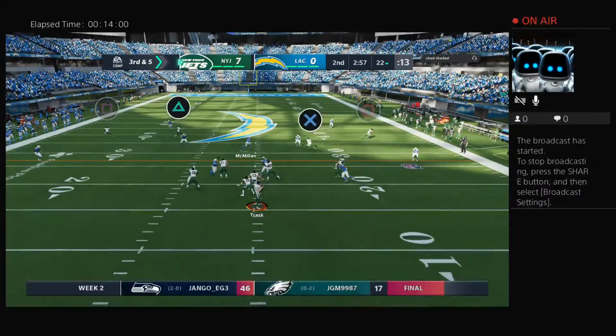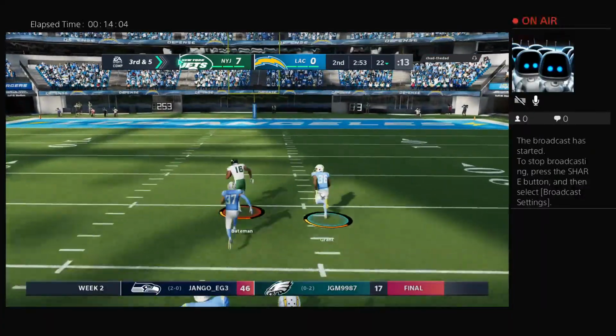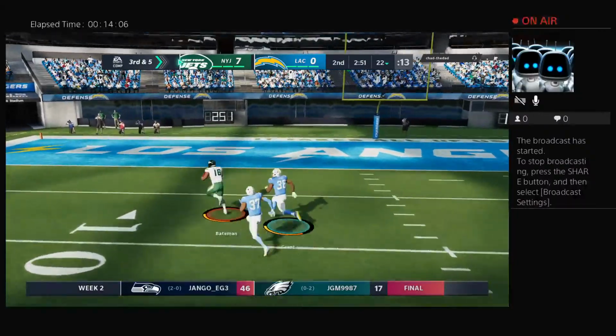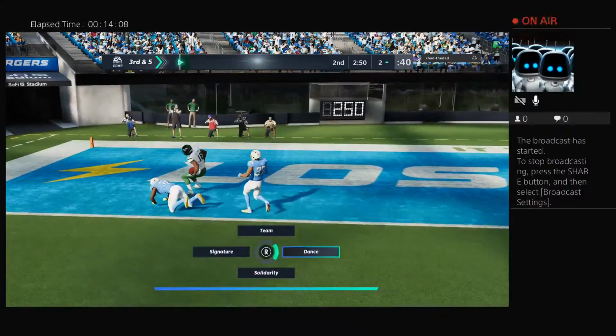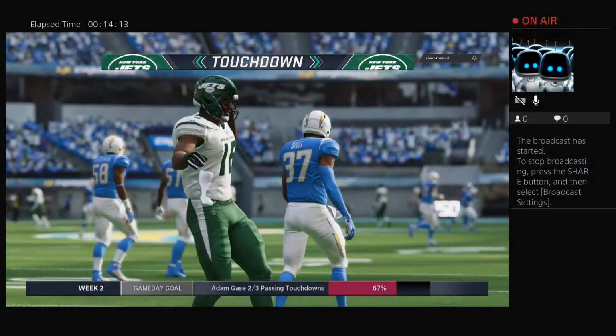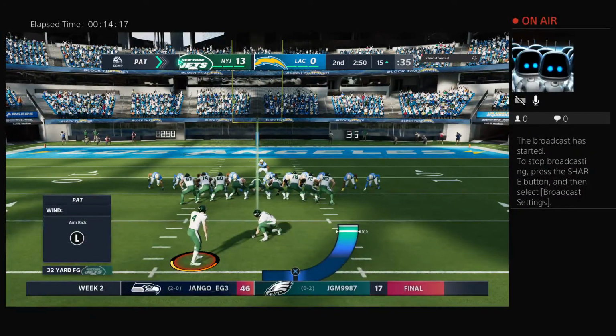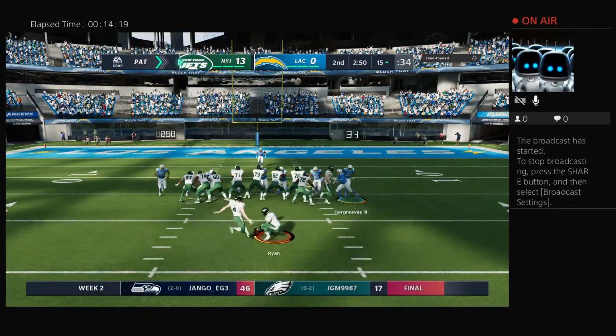A play-action fake. They'll look to throw. He's got him in. Complete. It's 20, 10, and all the way in. Touchdown, New York. A big play there. 78 yards. And the Jets will extend their lead.